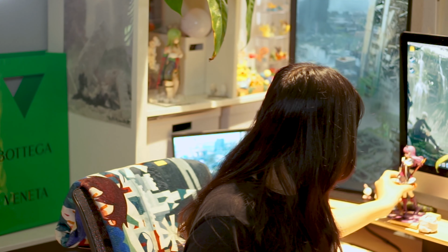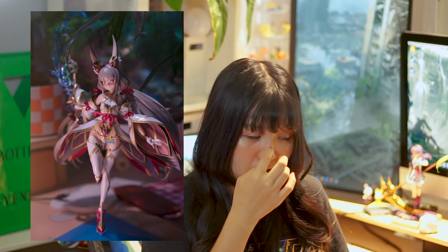I'm gonna put her right here so you can see her. Alright, so the next one I'm just gonna talk about, and I'll add in B-roll because I refuse to pick her up. And oh my god, I want to talk about the new figure I got. It's from Xenoblade Chronicles 2. It's Blade Nia.